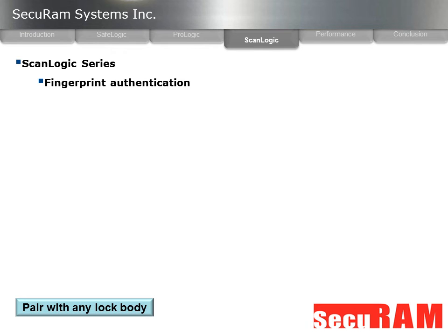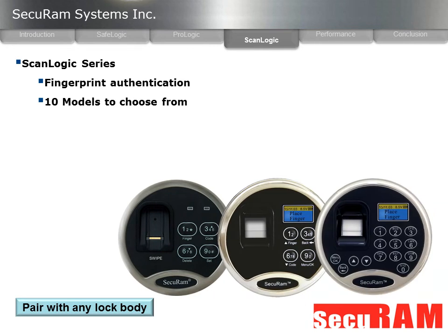And the ScanLogic, as the name implies, is where you scan your fingerprint in order to gain access. It's fingerprint authentication. We have 10 different models within the line. The first one on the left is what we call our ScanLogic Swipe. And how you operate this is you swipe your finger across the silicon chip. It uses active capacitive technology in order to recognize the capacitance value of your registered finger. If the capacitance value is equal to the registered capacitance value, the lock opens.